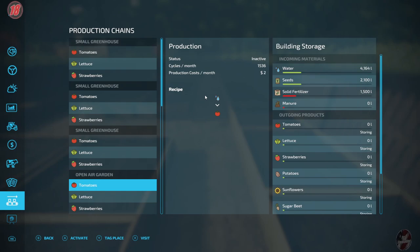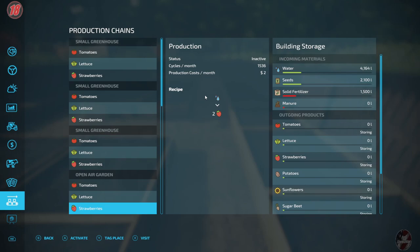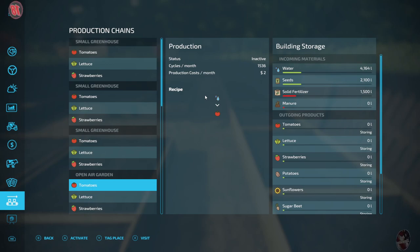Status inactive, cycles a month, 1536. Where lettuce is only 768. Yeah, I think it's 1-to-1 for a tomato. It's 2-to-1 for lettuce. And it's 1-to-2 for strawberries. But it's the same thing for tomatoes. And tomatoes actually pay more. So, active tomatoes. Now, let's see.